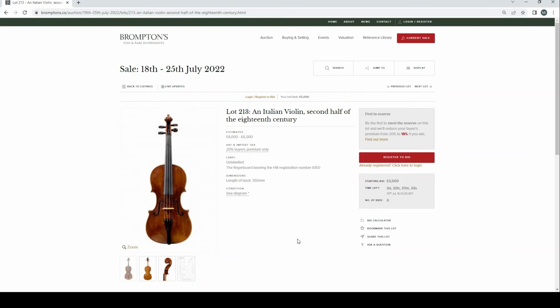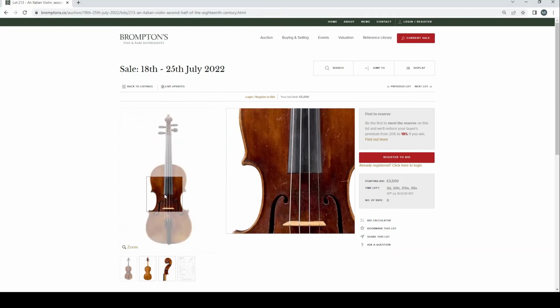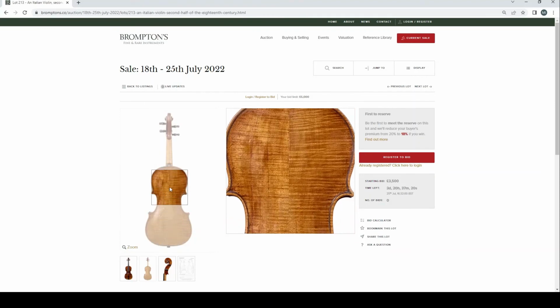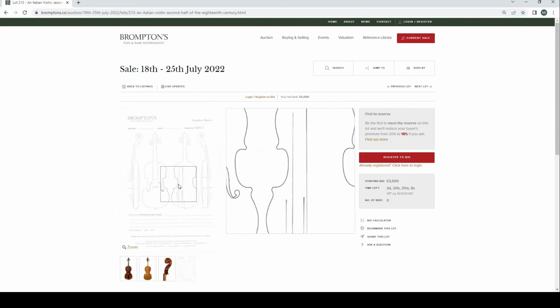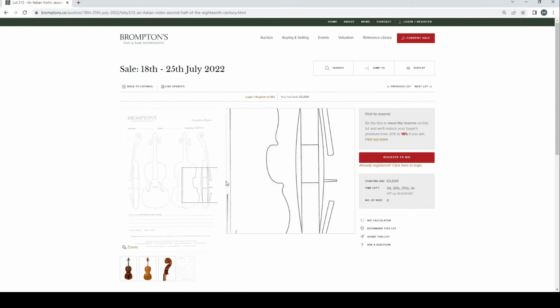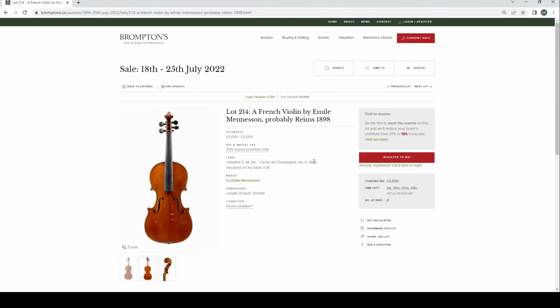An Italian violin, second half of the 18th century there. 4 to 6,000 is the estimate. Quite cool scroll there. See, it looks like it's had a lot of repairs. Length of back 355. You know when they say C diagram, then it's going to be a bit serious. Okay, yeah, so front and back, lots of cracks. It doesn't look like there's a patch on the back either, so yeah, it's an interesting one.